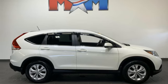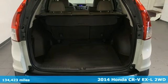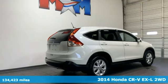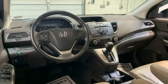It's a 2014 Honda CR-V. Check out this CR-V's fuel efficiency numbers, safety measures, and cargo capacity, and you'll be glad to drive it for the long haul. It comes with all the amenities you need.